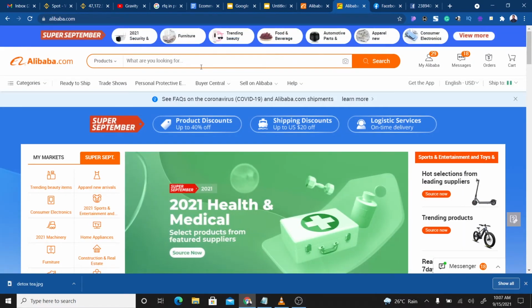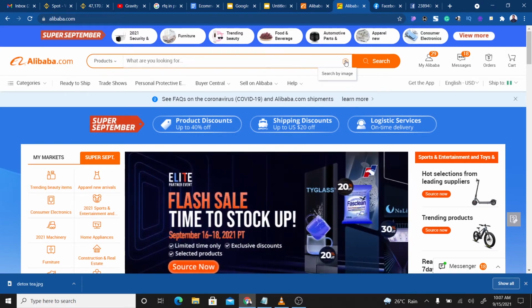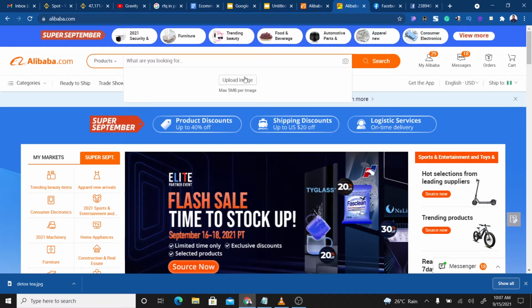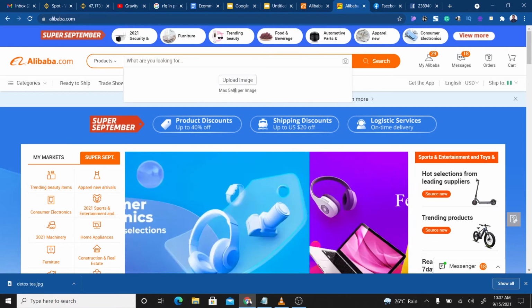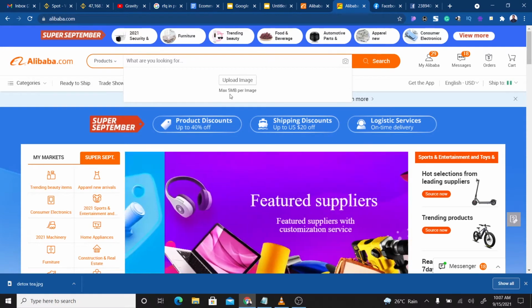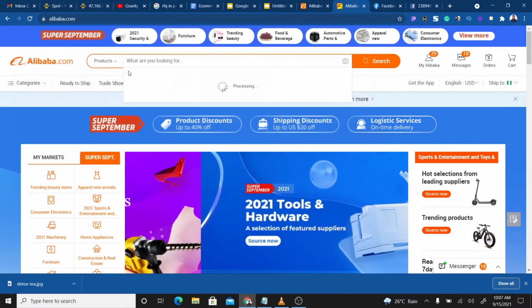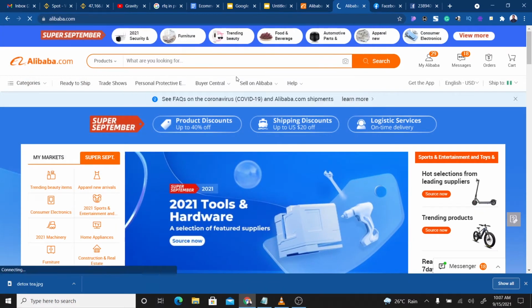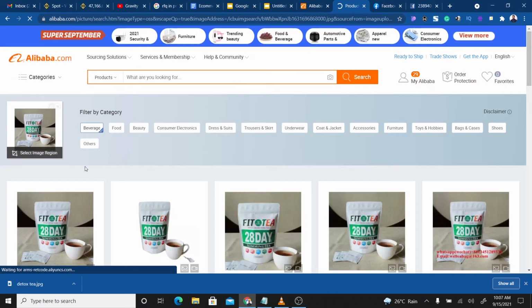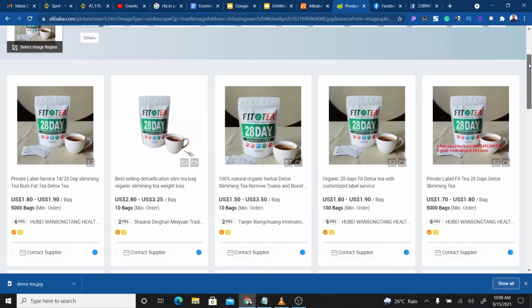Head over to alibaba.com. Instead of typing the product name here again, just click on this icon, search by image. It will bring out this pop-up. You can see maximum of 5 MB per image. You cannot upload an image that is larger than 5 megabytes. So click on upload image, double click this detox tea. It will search and look for similar images. As you can see, it's now showing us people that are selling similar products.